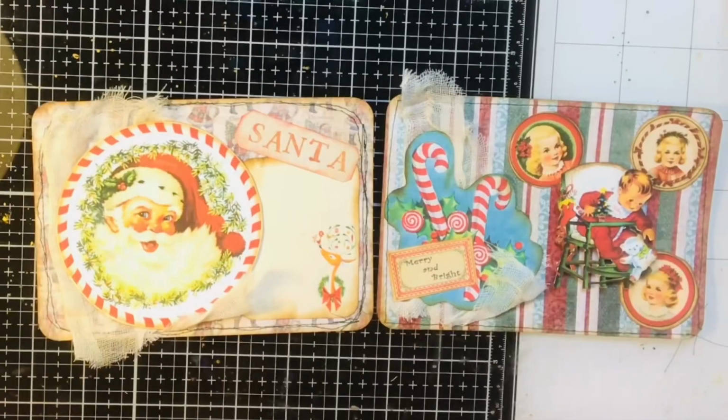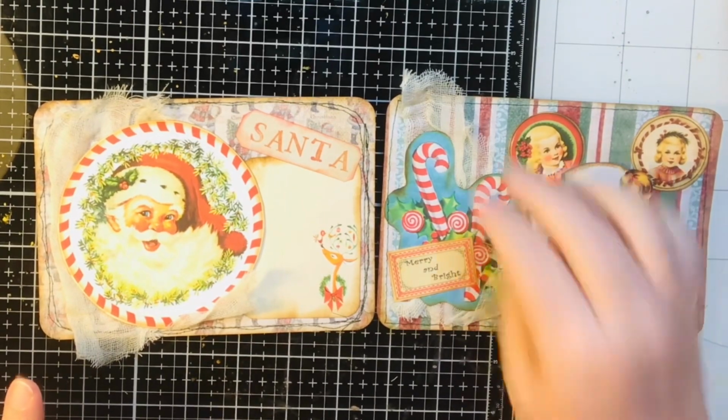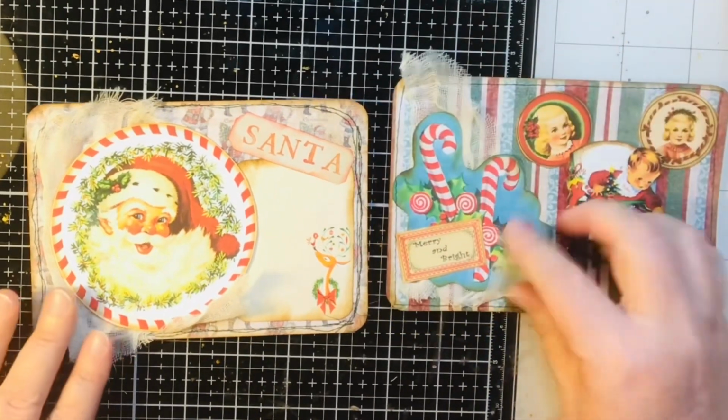All right, here we are. I sewed around both of them. I did a little wonky stitches around this one, and this one I tried to keep it straight. Corners not so great, but I still like it. This will camouflage it anyway.